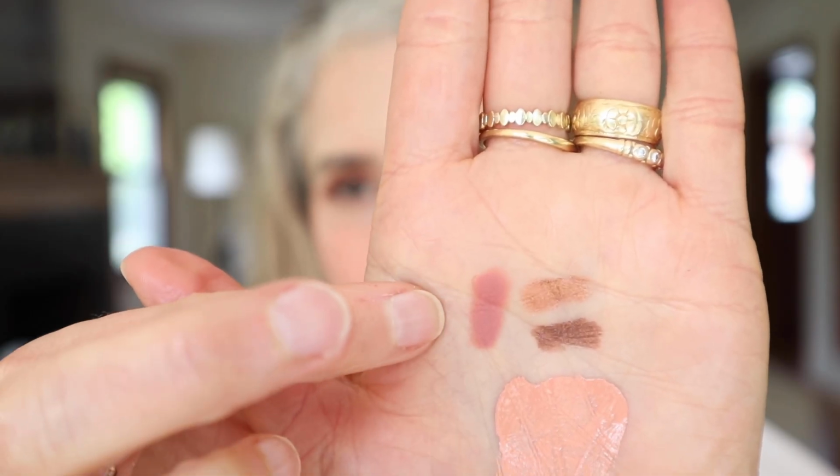And then finally on my lips, I've got the Tower 28 Fill Me In Multi-Liner, just kind of like at the bottom of my lip here, and then just a little bit along the top. I really like this color. I feel like it's a very neutral pinky color, not too warm. And I just swatched it really quick so that you can see the color.